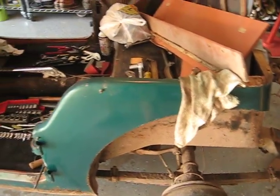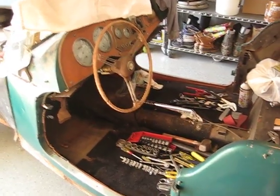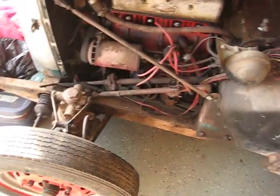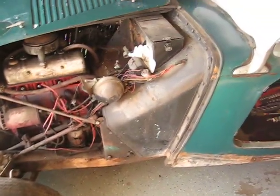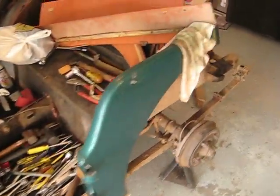The idea, now that it being October, is I hope to get the thing apart by Thanksgiving, Christmas time, down to the frame. Get the frame sandblasted. I'll do that myself, and resprayed. Ideally, I'd like to be in a position where I can have a rolling frame by the spring.